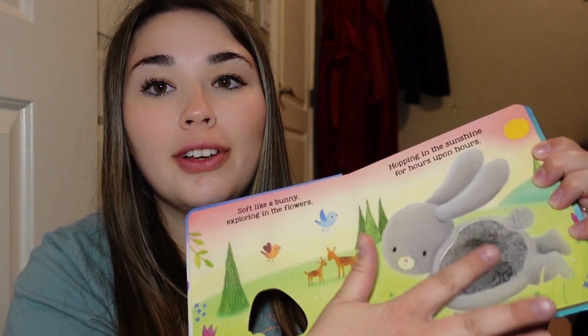We got her two books. Everything that I've said so far has been from Walmart, and most of it is from Walmart. If it's not from Walmart, I will tell you. But I got the Soft Like a Bunny little book. This is from Walmart also. It's obviously a fuzzy little book that you read along and feel it. I had books like that when I was a kid.